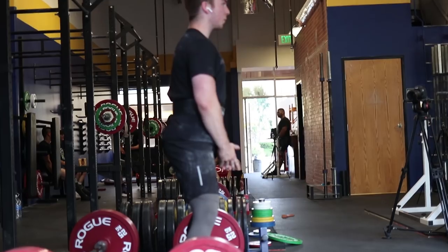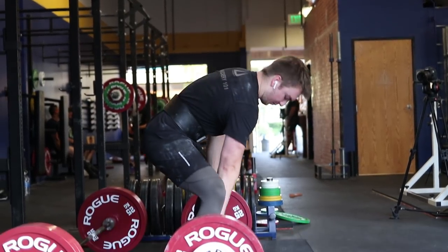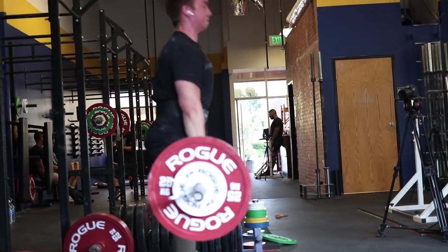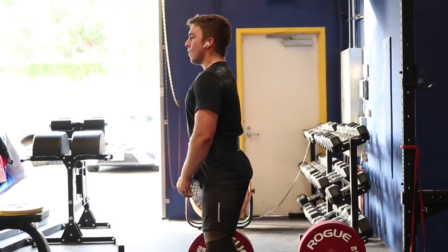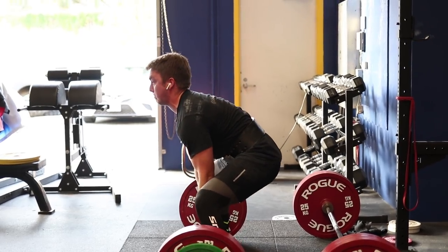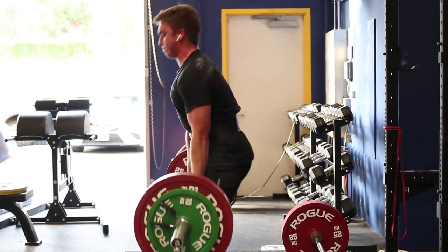He's kind of rounded over, and this is something we're going to fix. This is nowhere near perfect, but already he's hitting weights on his sumo that are going faster than what his conventional is doing. He built up to, I think, the 460-ish range on the kilo plates on a power bar, and they were flying up.